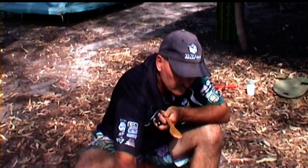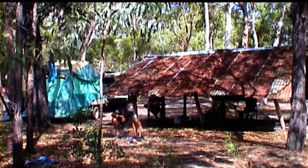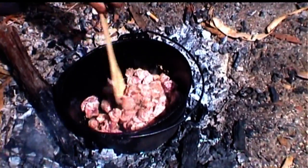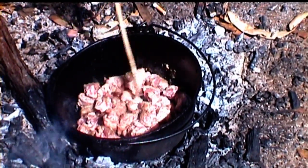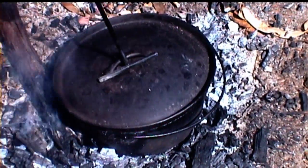So firstly what I'm doing, I'm just warming up the chuck steak, just browning it off for a while, and then I'll bring all the other ingredients in. This will take probably 2 or 3 hours, so in the meantime we're just going to go down and have a swim right in the Champagne Pools. Beautiful place.